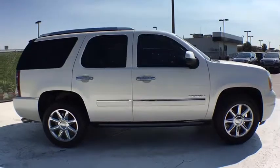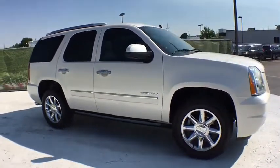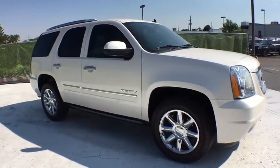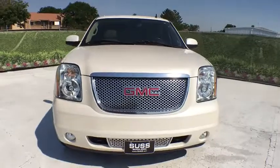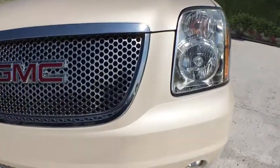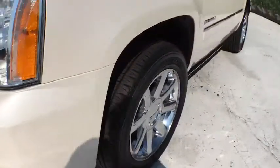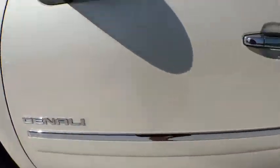Running boards, power passenger seat, remote engine start, power liftgate, all-wheel drive, backup camera, keyless entry, navigation system, third row seat, leather-wrapped steering wheel, adjustable steering wheel, power steering, driver lumbar, front floor mats, cruise control, ABS four-wheel, four-wheel disc brakes, premium sound system, auto-off headlights.